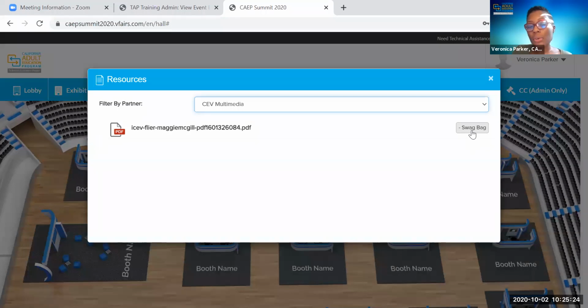All documents located in here, attendees will be able to add to their swag bag, and then they'll have access to those materials for the duration of the time that the virtual conference is set up. The virtual conference will be available to all attendees for 3 months after the conference has concluded, so through the end of January, I believe. Yeah, through the end of January, they'll have access to the virtual booth. After that, we'll extract all the information in here and upload it onto the CAEP website.